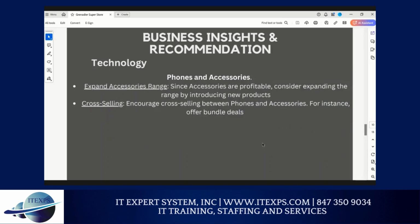Phones and accessories are also profitable, so we can expand the range of accessories, and we can also do cross-selling. So basically run a sale: if you buy one item in phones, you can get a discount on accessories or something like that.